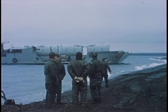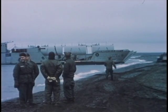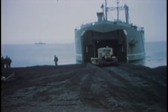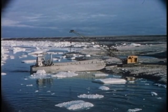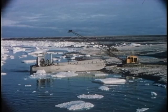The Western Arctic is characterized by low gravel beaches and negligible tides. The shallow gradient often makes it necessary for earth ramps to be constructed. LCMs and LVTs handle all cargo at some sites where conditions do not permit LST beaching.